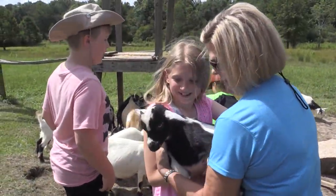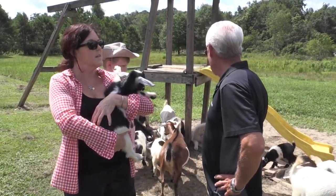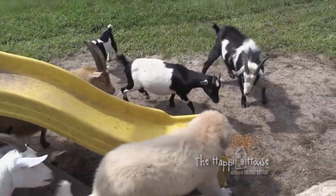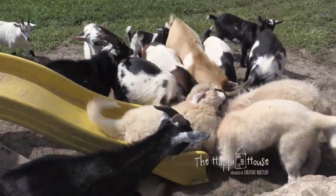How many goats do you have here at one time? I think at one time, maximum, we've had 48. And right now we're about 18. Okay, and then what do you do on this hobby farm, primarily with your goats? Milking the goats for cheese.